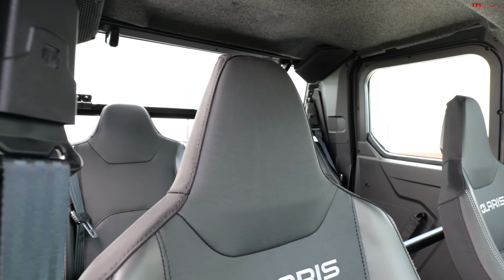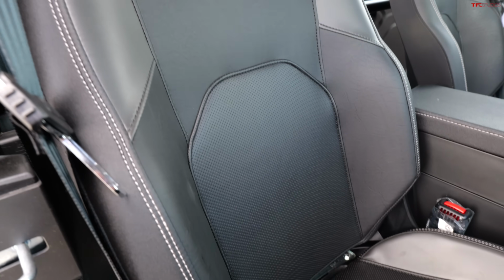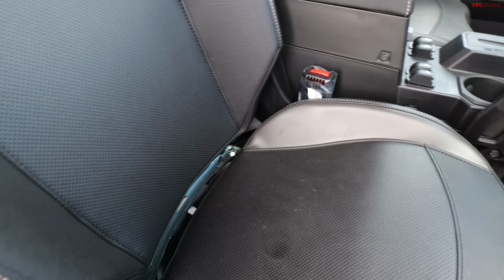These are always going to be more plasticky than something that you would find in the automotive space, but that makes them more durable, easier to wipe down, so in a side-by-side like this, it makes sense.